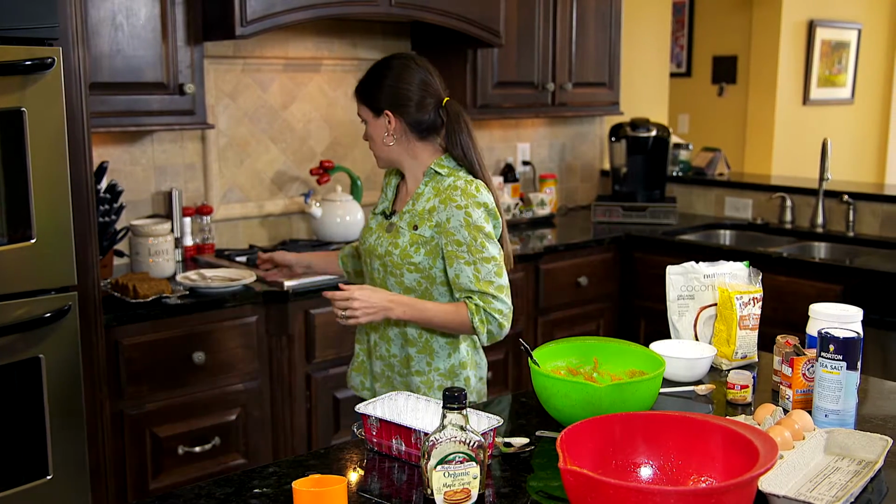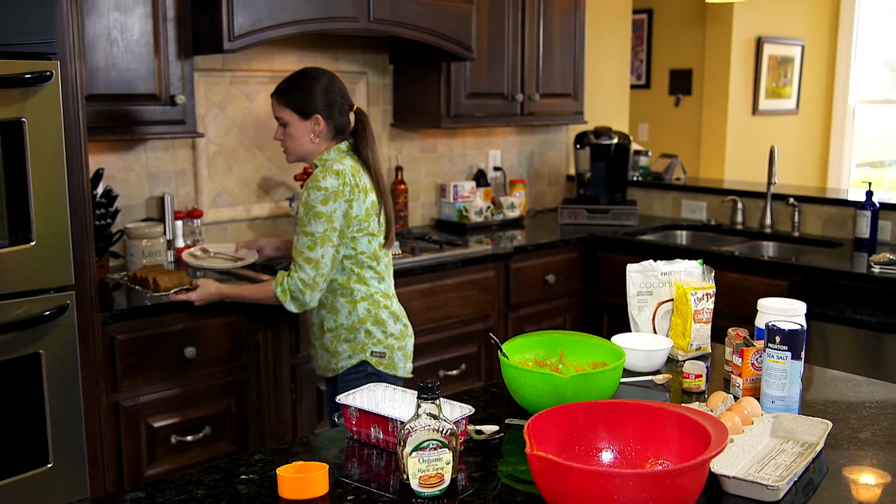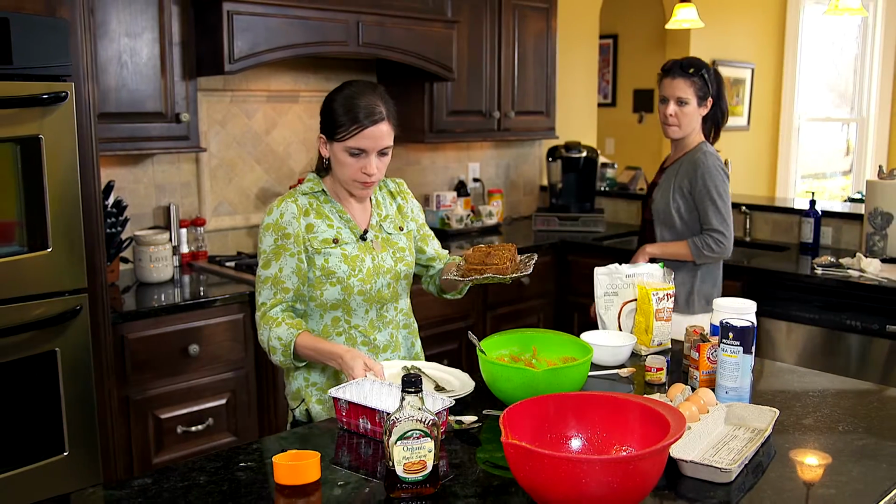But I have one baked here already today for us. I have some friends in the studio here today. They're gonna come try it out and let me know what they think. So here it is, all sliced up and ready to go.